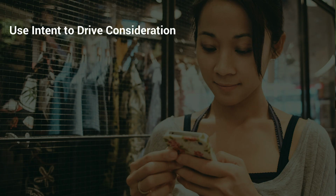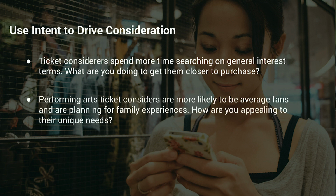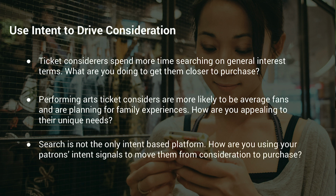Using intent to drive consideration. Ticket considerers spend more time searching on general interest terms. What are you doing to get them closer to purchase? These are the Hamlets, remember? Performing arts ticket considerers are more likely to be average fans and are planning for family experiences. How are you appealing to their unique needs? Search is not the only intent-based platform. How are you using other intent signals to get them further down that consideration path?